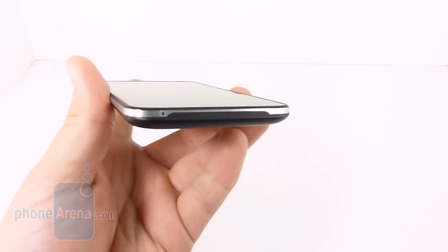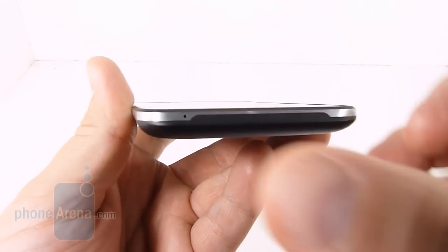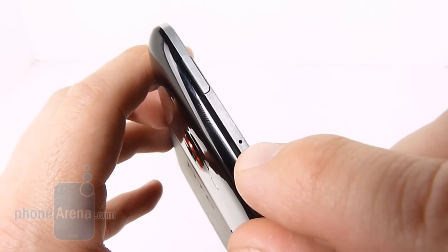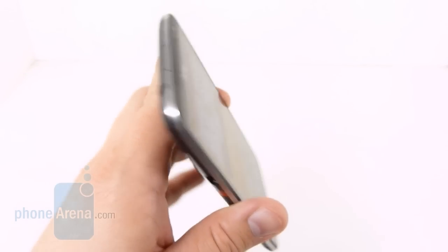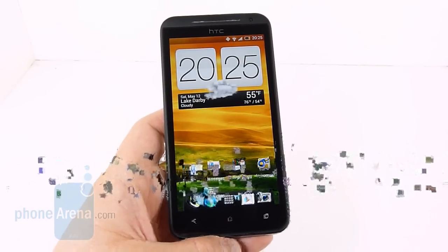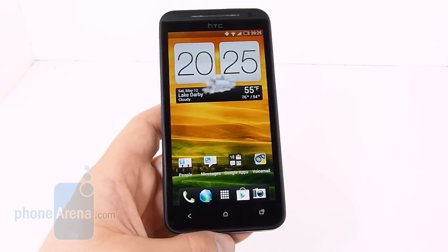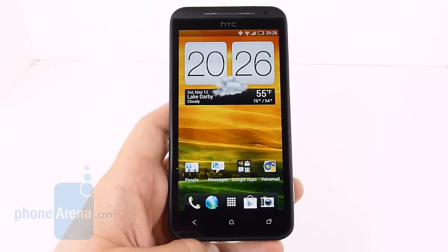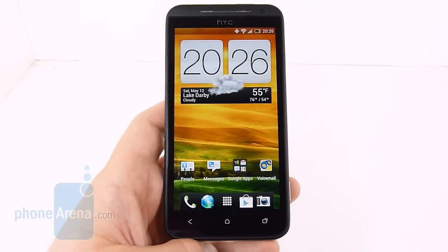We are going to find a pair of microphones on the 4G LTE. The first is down here on the bottom. That's the main microphone, and then up top we have a secondary noise canceling microphone. This phone is the first one with HD voice to launch in the US, and we can say it really works. Callers were just amazed at how good we sounded on the phone, and we have to really say the same thing about them.